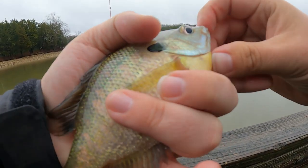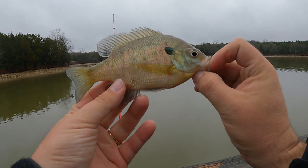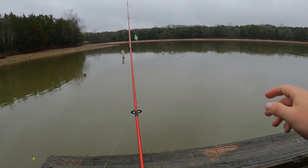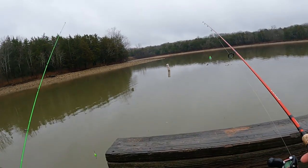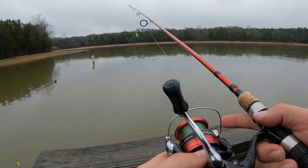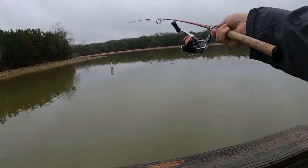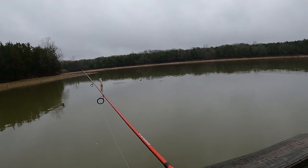Nice little bluegill on the live worm out there. Things might be picking up a little bit. Let's see how long we've been out here trying to catch these fish, and now we're finally getting onto them. 10:55. So I've got to leave in like five minutes, and I'm just now starting to catch fish. 'Tis the life.